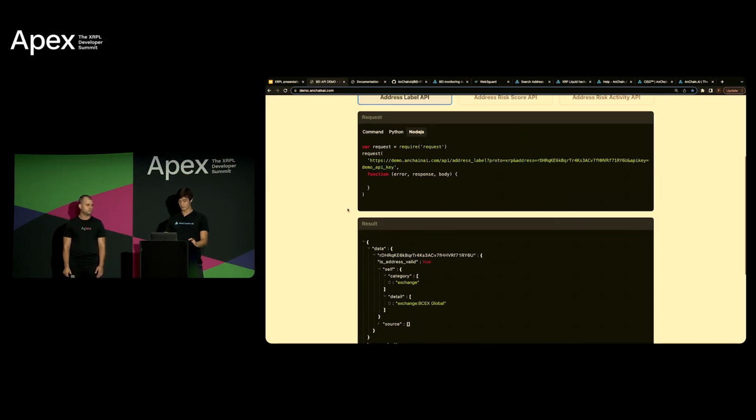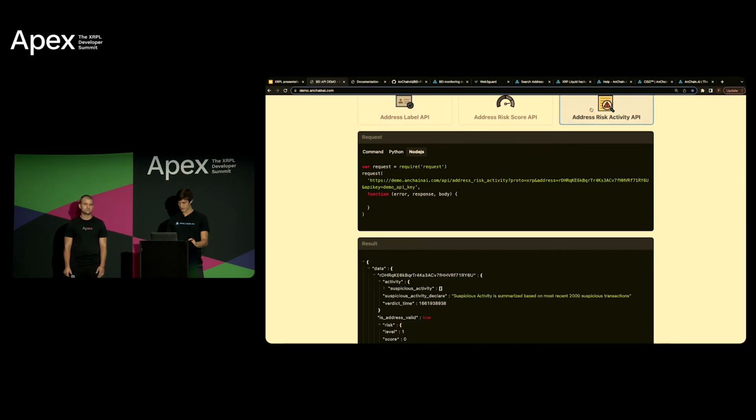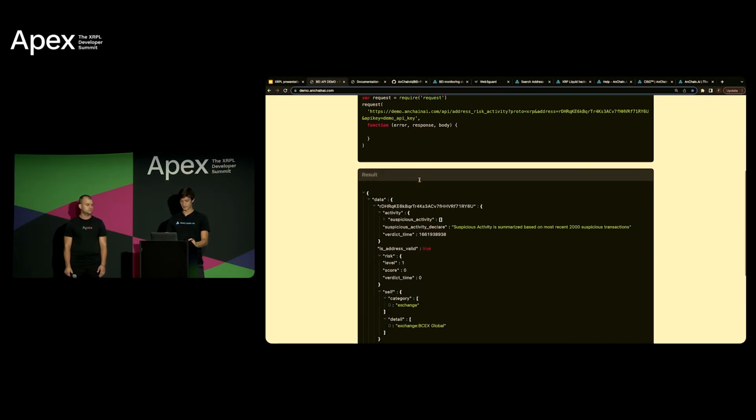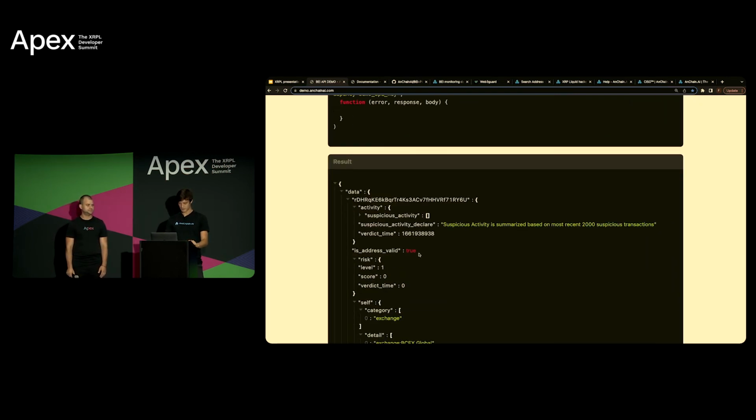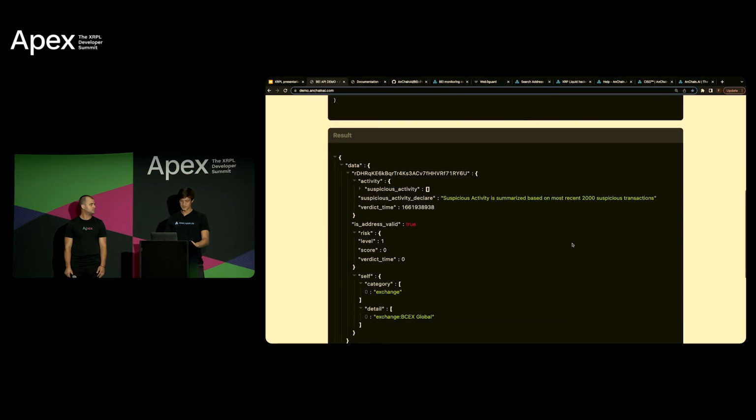And what you get in response, actually, let me go to the risky activity API, is a couple of things, right? It tells you that it's a valid address, the address that you passed. It tells you that the suspicious activity takes into consideration more than 2,000 suspicious transactions, and so on. And then it gives you a couple of things on the risk level. You can see down here, it gives you a risk level that is a number between 1 and 4, with 1 being low risk, 4 being high risk. And then it gives you an actual score.